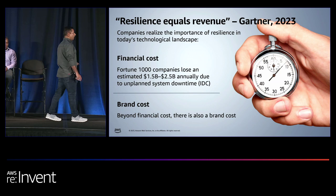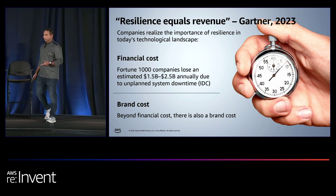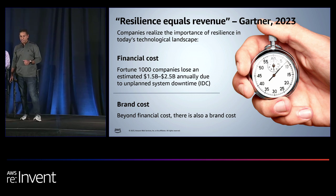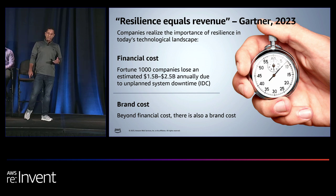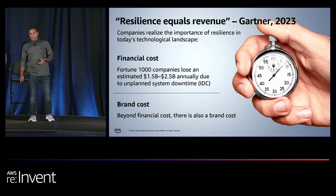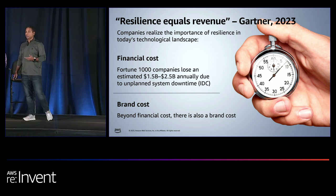This came out with Gartner earlier this year: resiliency equals revenue. Does any degradation in resiliency mean revenue loss, brand impact, customer trust loss, or all of the above? Failures of mission-critical distribution systems can cause costly damages, and some of those brand damages are hard to earn back, especially customer loyalty.